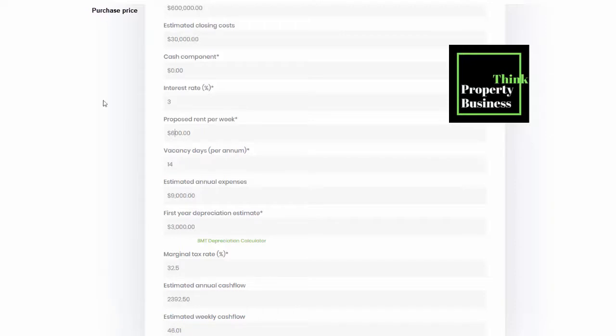Now, we'll go right up to a purchase price of $1 million, $1,000 a week in rent, roughly 5% return again, and we will see then that the estimated weekly cash flow position is positive $70.43. So pretty much if we're looking at even a 5% return, which is pretty standard, on those various purchase prices, we will see that we're going to remain in a positive position.